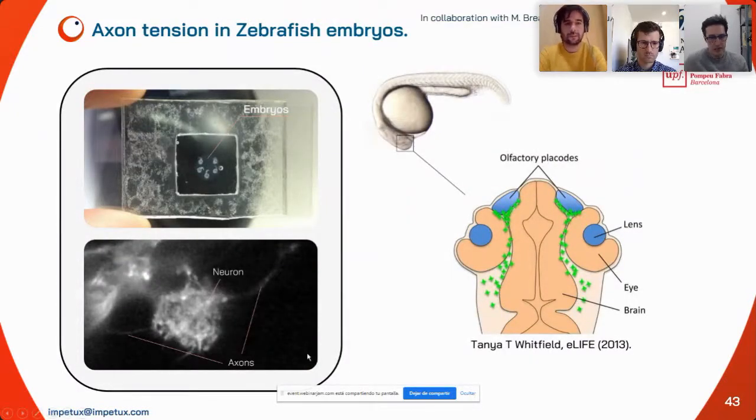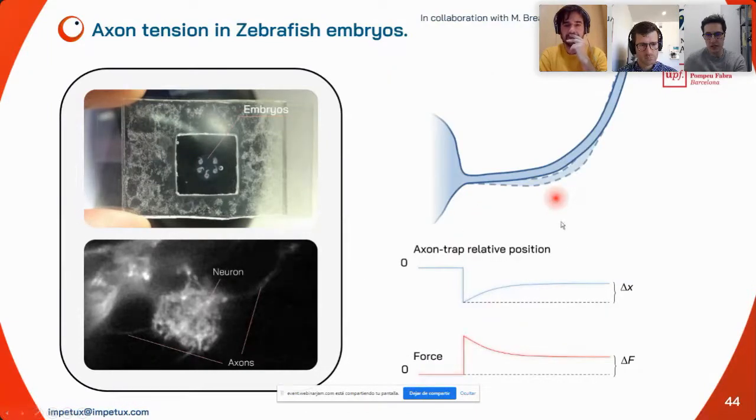We also did some experiments inside zebrafish embryos. These are the embryos. We did the same experiments to exert a force on this axon here. This is a neuron, this is the axon. Basically the experiment introduces an optical trap next to an axon, and the axon will bend because it will sense the force of the optical trap. This is what we should expect. This is the axon-trap relative position. First the trap is on the axon, then we move it 1 micron away or so, and then the axon-trap relative position relaxes, because the axon is bending towards the optical trap as it feels the force of the trap.